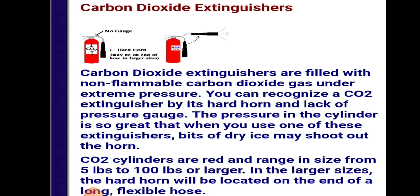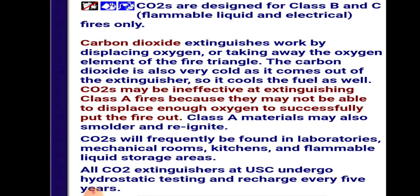CO2 cylinders are red and range in size from 5 lbs to 1000 lbs or larger. In larger sizes, the hard horn will be located on the end of a long flexible hose. CO2 are designed for class B and class C flammable liquid and electrical fires only. Then carbon dioxide extinguishers work by displacing oxygen, or taking away the oxygen element of the fire triangle.